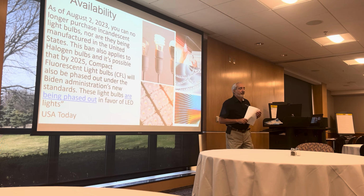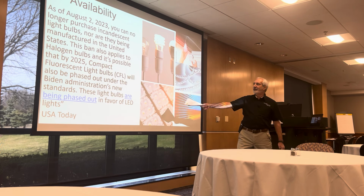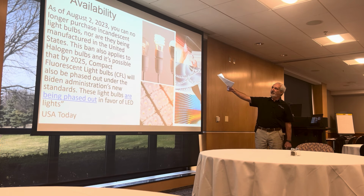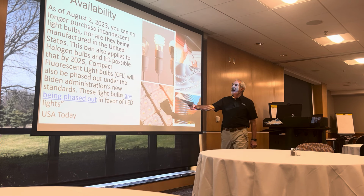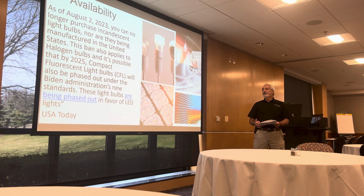And the last thing I want to talk about regarding this is the availability. Go to Lowe's, go to Home Depot, try to find something with a filament in it. It's getting increasingly difficult. I mean, this is USA Today. You can't manufacture or even sell things. The ban started in 2023, and they're predicting that by 2025 it would include compact fluorescent lamps being phased out under the Biden administration. New standard.